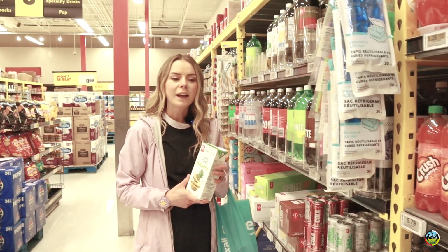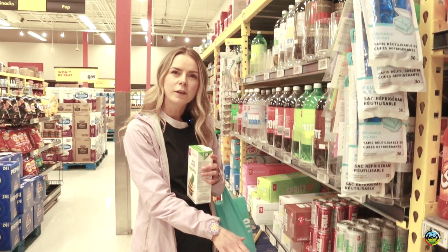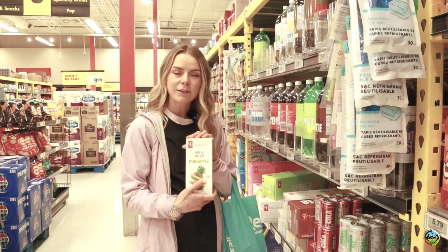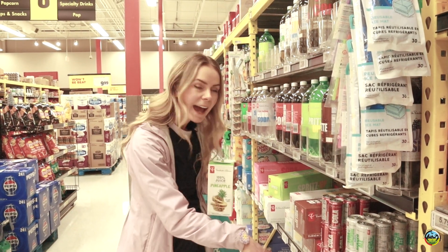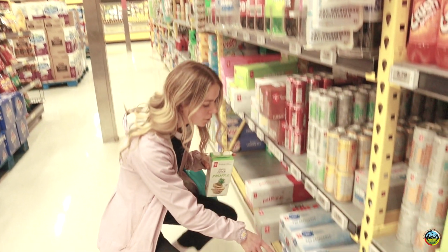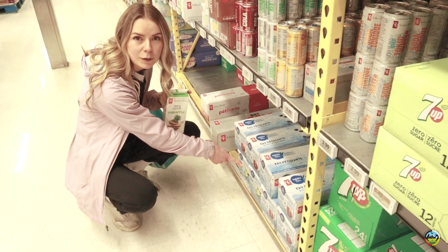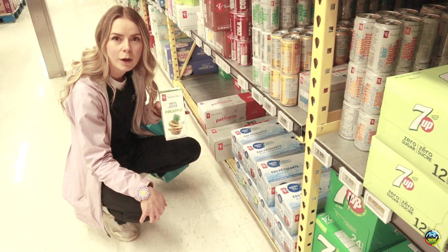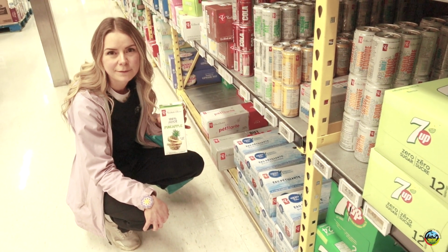So for people that aren't a big fan of the soda waters, there is a different option for adding a little bit of sweetness, and that's by having something like a juice and adding it to the soda water. So something like a lime sparkling water with a little bit of the pineapple juice could be a really refreshing option with a lot less sugar in it.